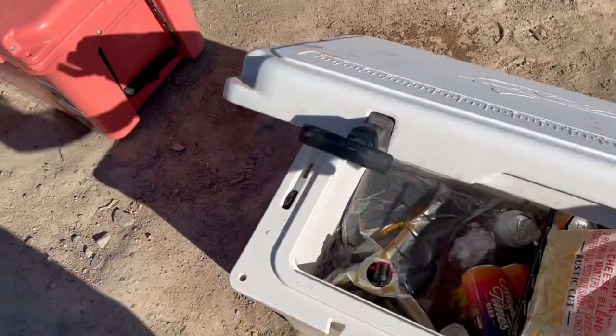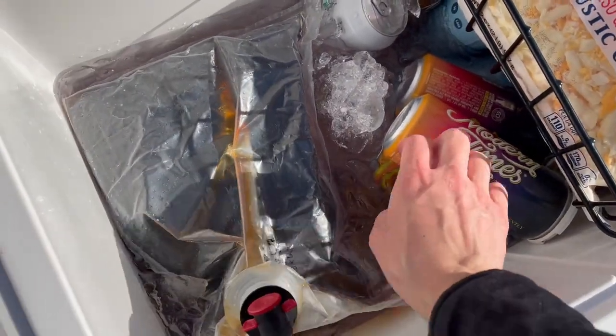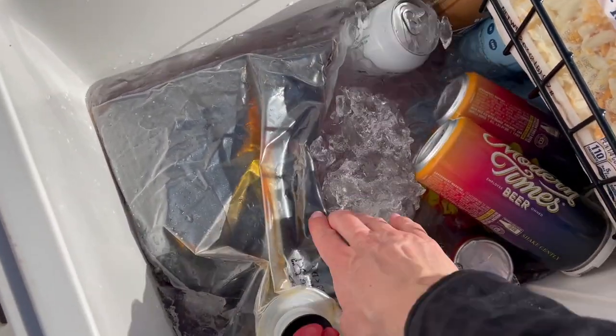One refill. How big were those bags? Pretty small. It's doing equally as great in here. Even a whole chunk still.